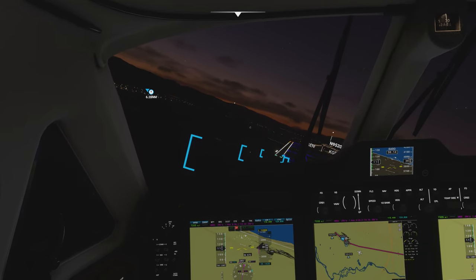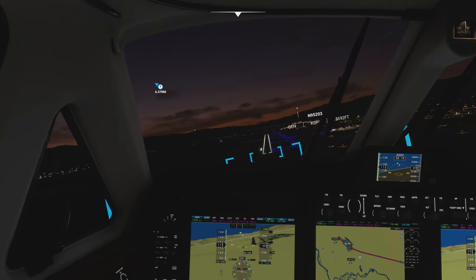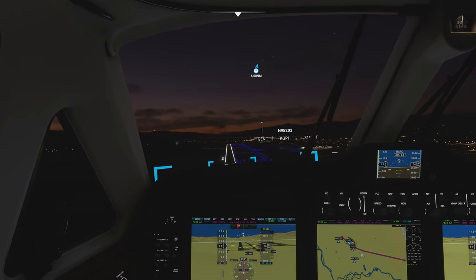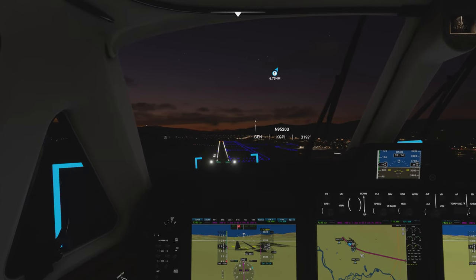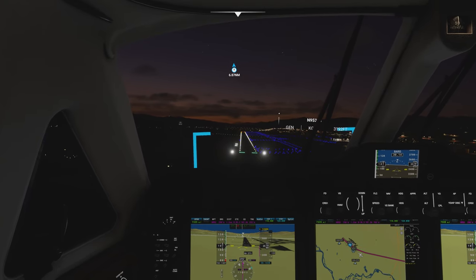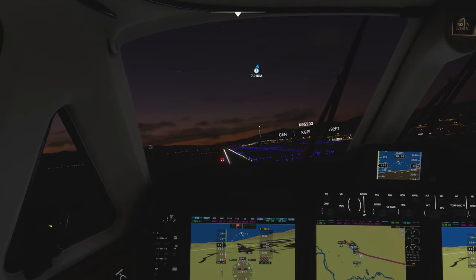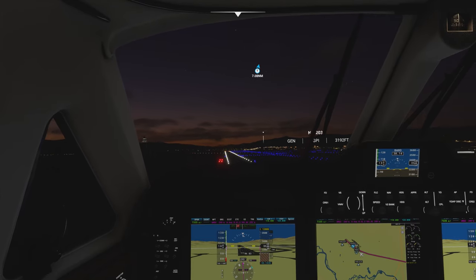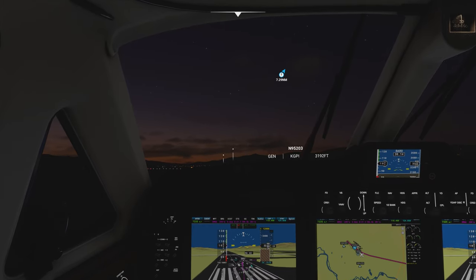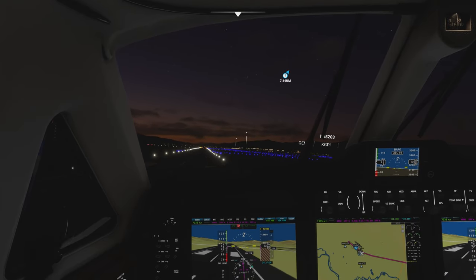I'm going to cut the throttle and nose down and just try to force us in the direction of the runway. Okay, so we've got zero throttle. Sort of losing control authority as we slow down here. A little bit more throttle. And feather the throttle up a little bit more again. Okay, and we are on the runway. It'd be nice to be straight on it.